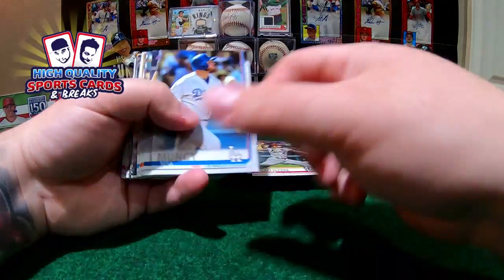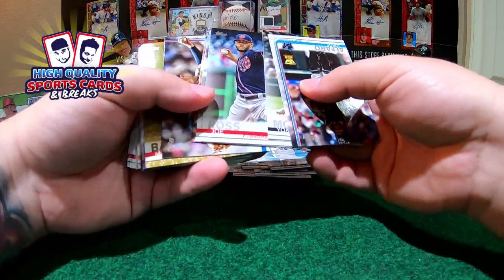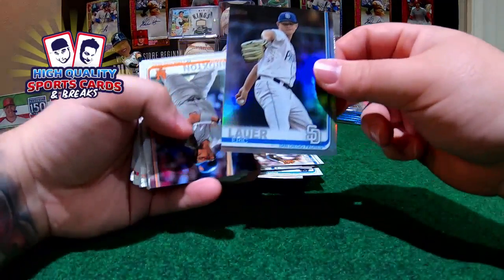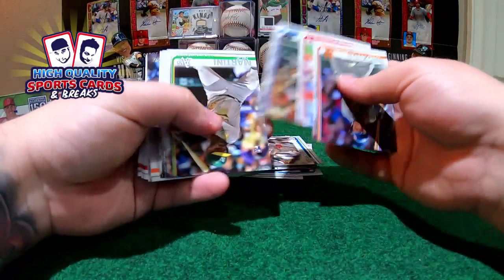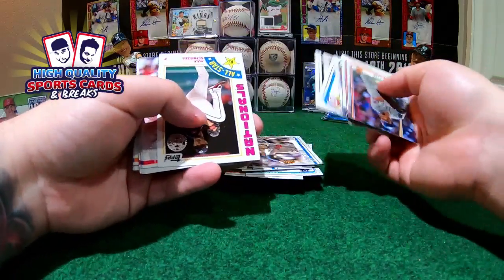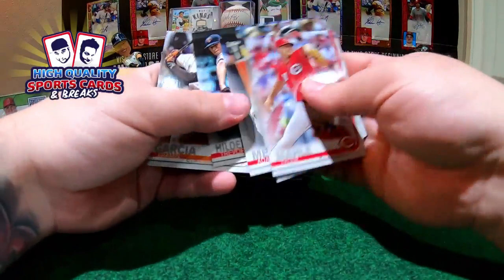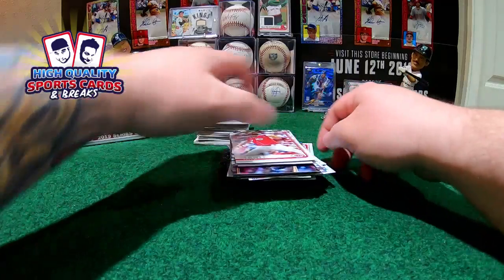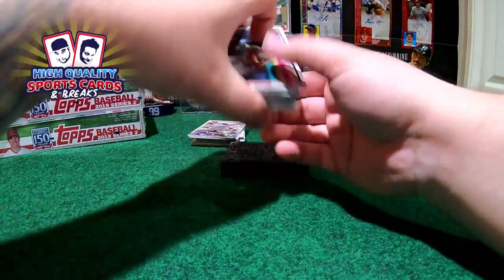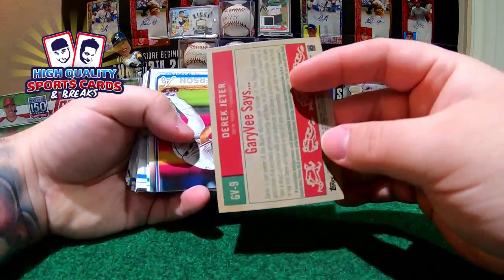Great season, Tony Gwynn. We got Matt Barnes out of 2019 gold pedal. Eric Lauer, San Diego Padres, rainbow foil. All-Star, Max Scherzer. Any other short print for the moment? Gary B. says, Derek Jeter on number one.